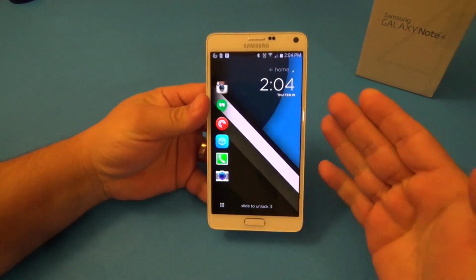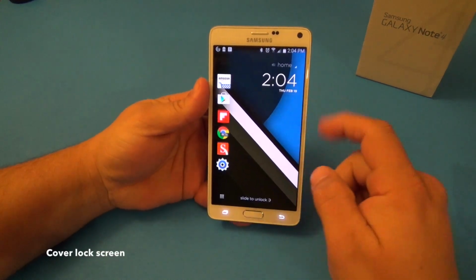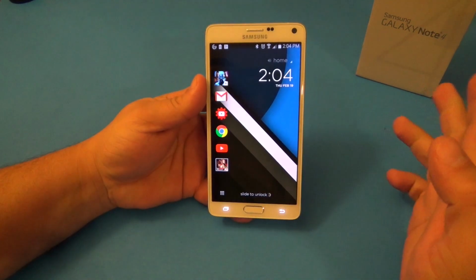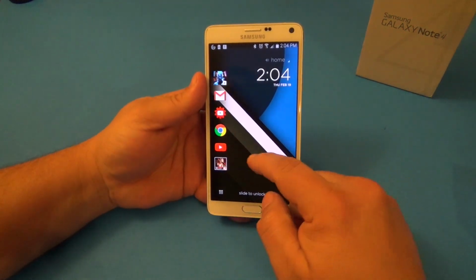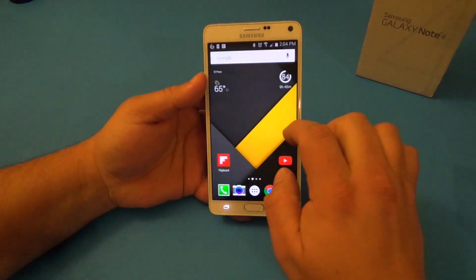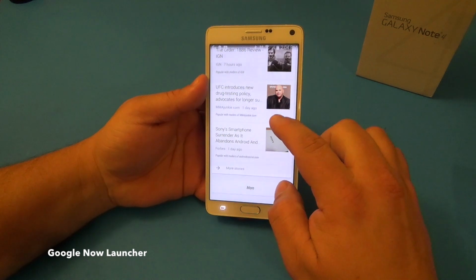Okay, so first of all, what you see right here in the lock screen of the phone, this is the cover lock screen, which I really like a lot, and I've been using it for a while already. Every time I try a new one, I just keep going back to it. And what you see right here does not look like TouchWiz. That's because I'm using the Google launcher, which is awesome.